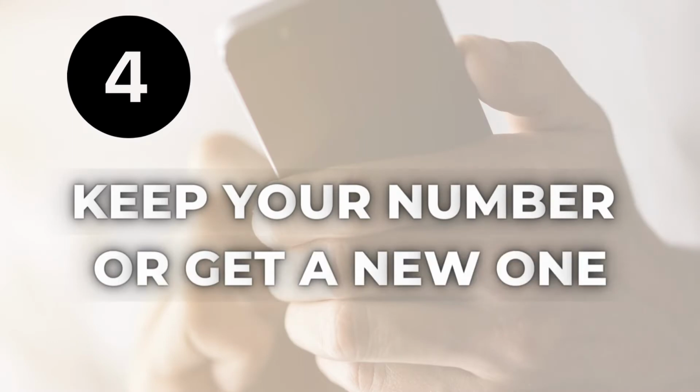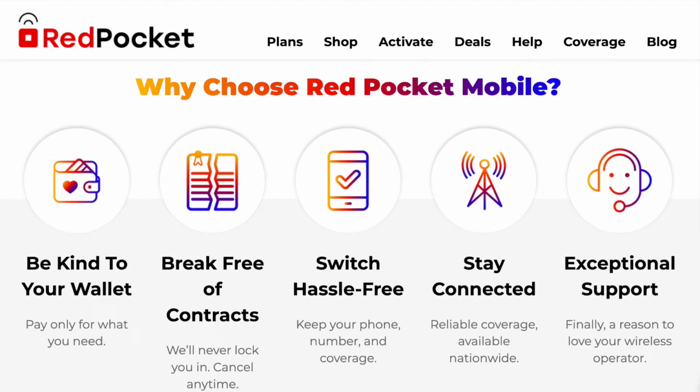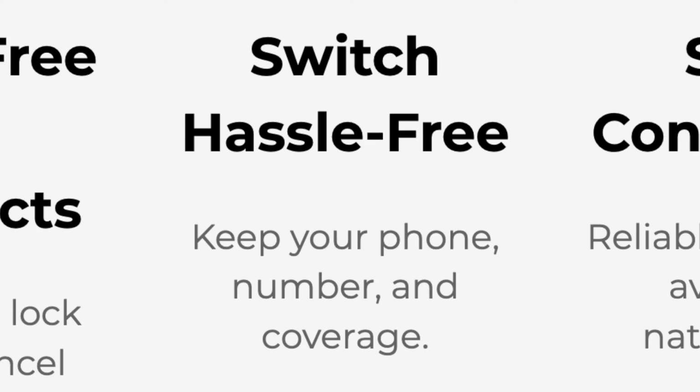And number 4, one common question I get from people switching cell phone service providers is, can they keep their same phone number? And the answer with Redpocket and the other carriers too is almost always yes. In fact, I highly recommend that you keep your number instead of getting a new number from Redpocket. Now, I don't follow this advice when I test cell phone services. I always get new numbers for the purpose of my testing.